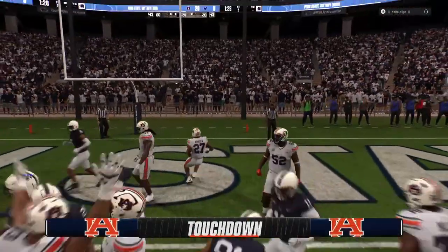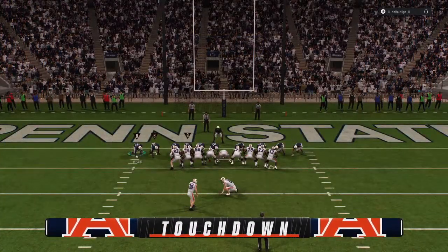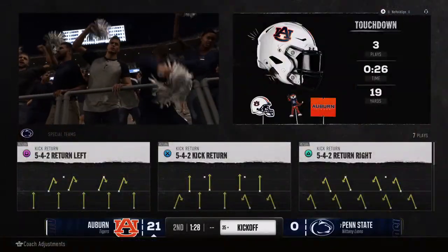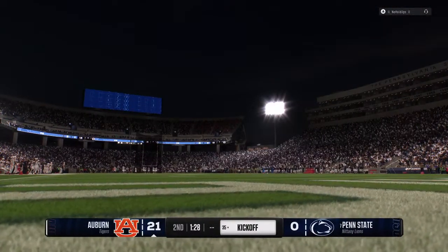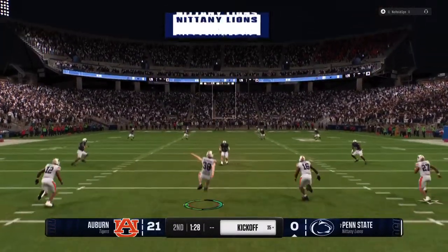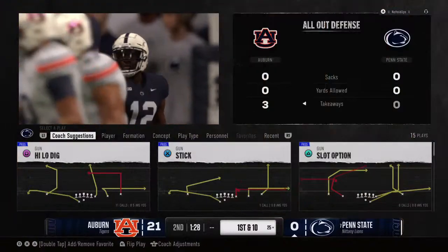Keeping it on the ground on first and goal. And makes his way into the end zone. Touchdown, Auburn! They'll try to add another to their lead. And with the extra point, they push the lead out a little further. Quick strike offense on that 3-play scoring drive. And they capped it off with a 1-yard plunge. About to kick it away after scoring the touchdown. And it'll come out to the 25. No attempt at a return.